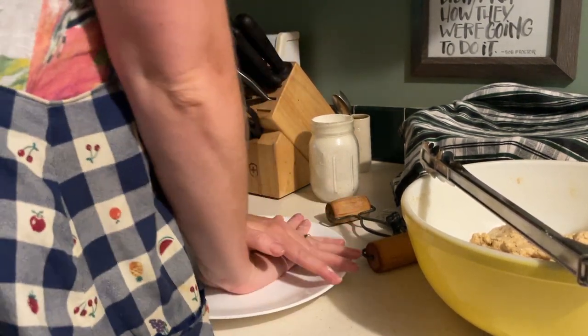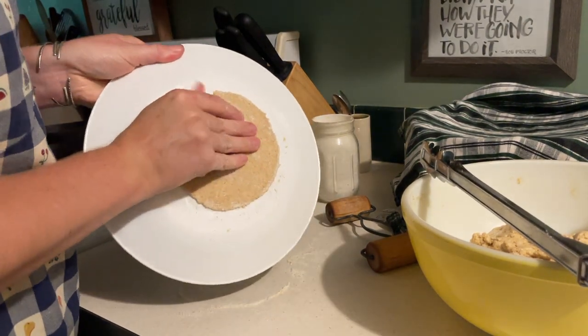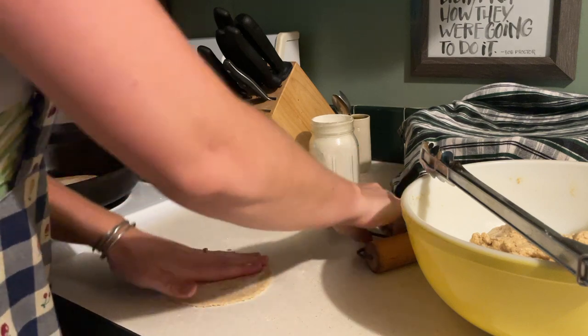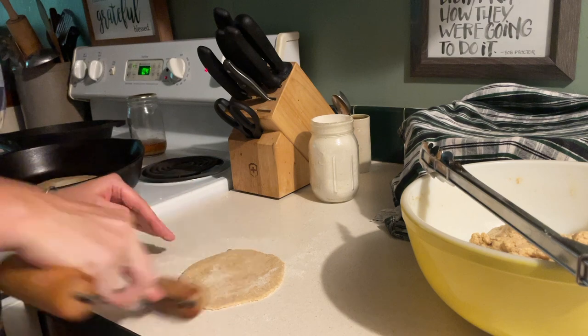The key is not overcooking them, because once you overcook them, they get really hard, and that makes it nearly impossible to fold them without cracking. Especially if you're going to be making quesadillas, they're going to go back on the skillet anyway, so I would prefer them to be on the underdone side than the overdone side.